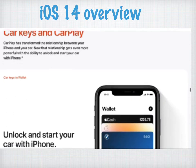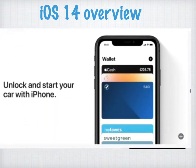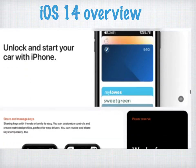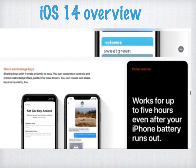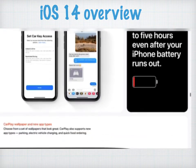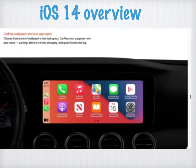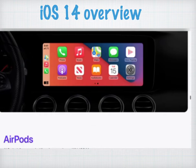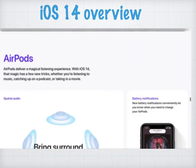Car keys and CarPlay. If you have a vehicle that supports it, you can actually have a key for your car in your phone and use it to unlock and start your car. You can share it with a friend. It will work even after your battery runs out. I've just used CarPlay on vacation. It's great. It really has a lot of improvements in it.